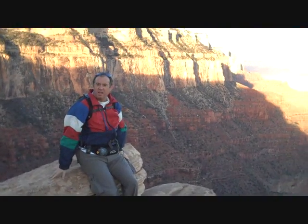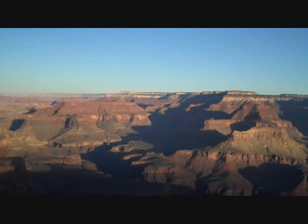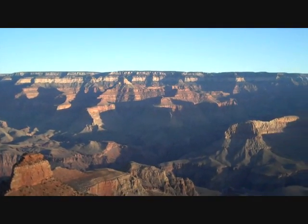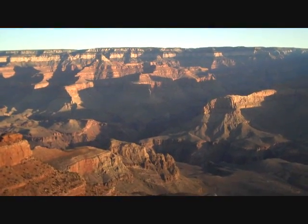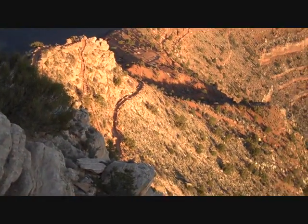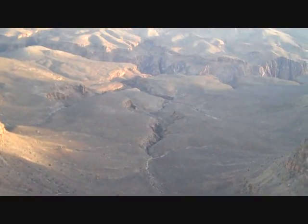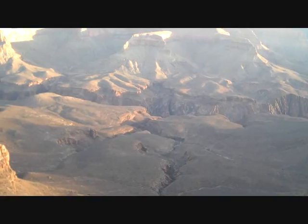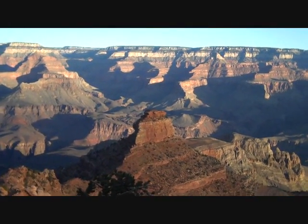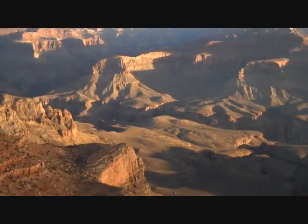Taking a little break here to soak in the scenery. Not bad, huh? Here's where we're headed down the trail there, and way down there somewhere, there's a big river down there. Takes a while to get down to the bottom when you stop every couple minutes to take pictures and videos, but you can't help it.